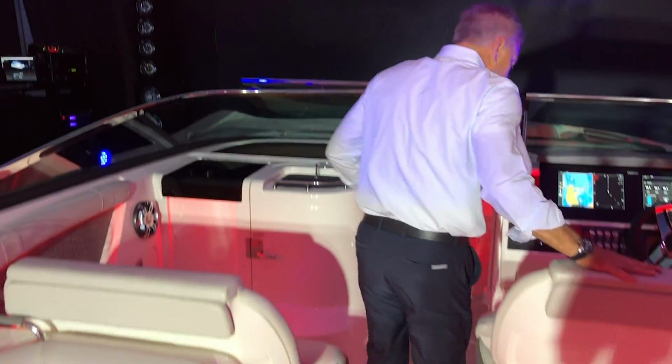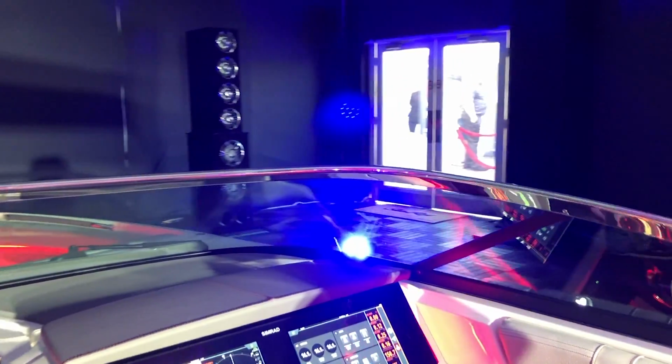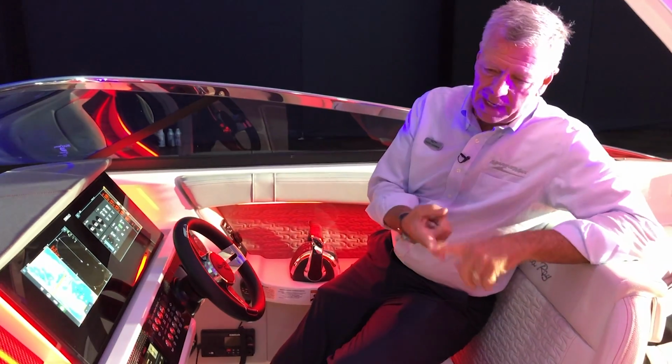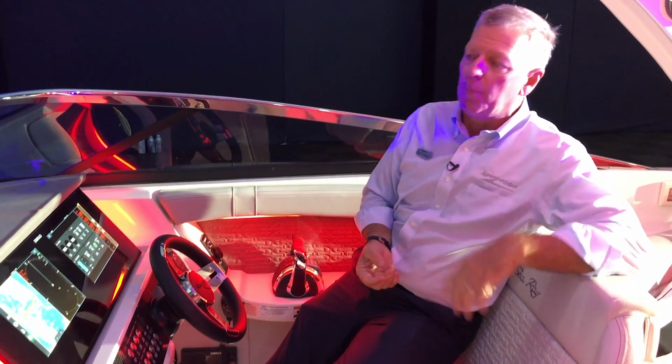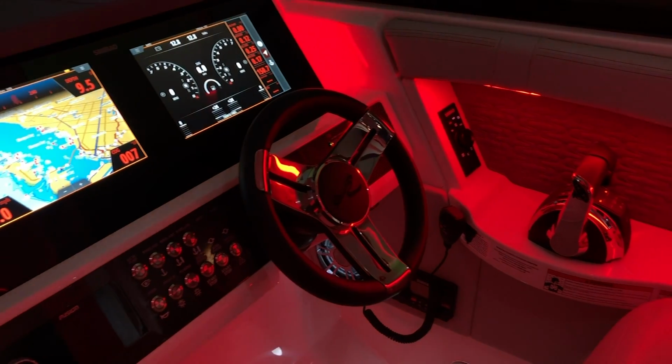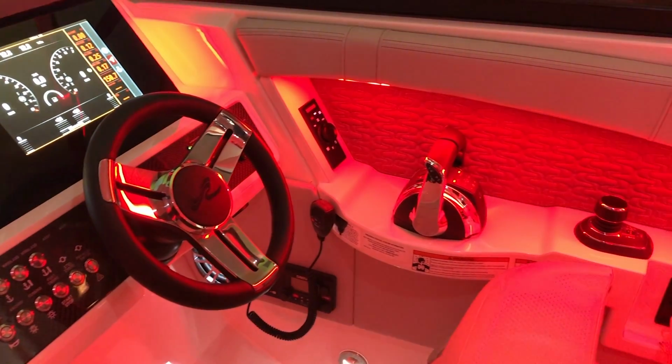Coming forward, this helm is in line with the boat. So the R series is performance. It's got red lighting, it's got special carbon fiber, it's got a special interior, it's got the 400R Mercuries. It's for that buyer that would buy an AMG Mercedes or the Audi RS. The Simrad panel, this is actually the first time I've seen it. This is awesome. This whole panel is one piece.